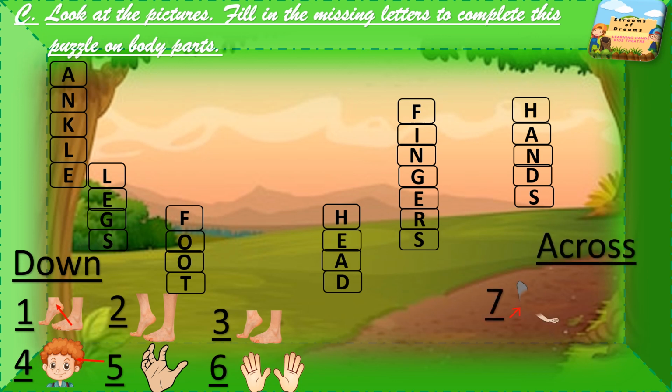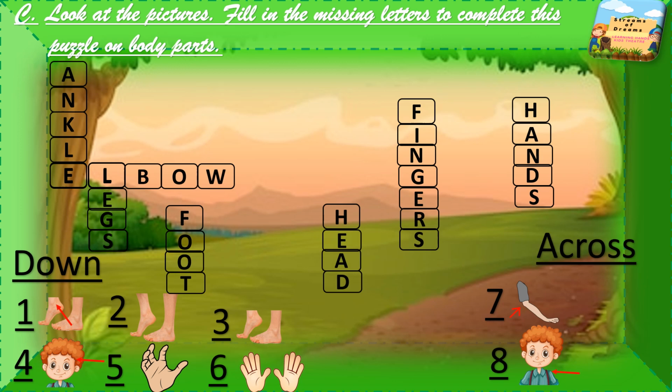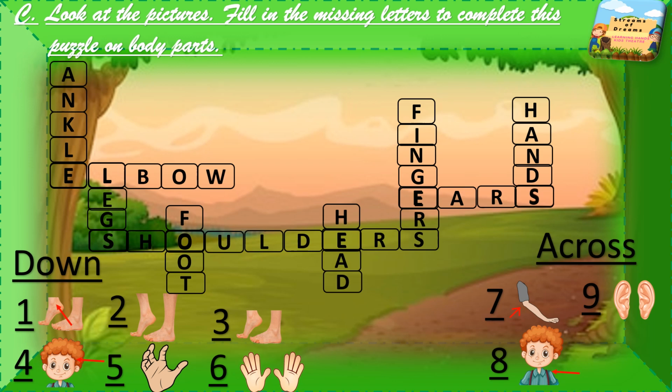Now let's go across. Number 7. Elbow. Number 8. Shoulder. Number 9, ears. And number 10 goes with neck.